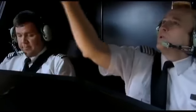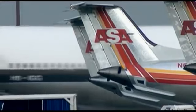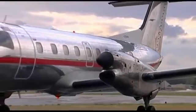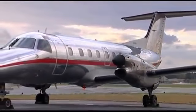Takeoff check below the line. Okay, your lights. August the 21st, 1995. Atlantic Southeast Airlines Flight 529, an Embraer Brasilia, is about to take off with 29 people on board. It's bound for Gulfport, Mississippi. It was, at the time, the fastest, sleekest turboprop around.